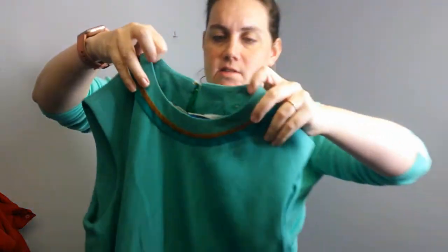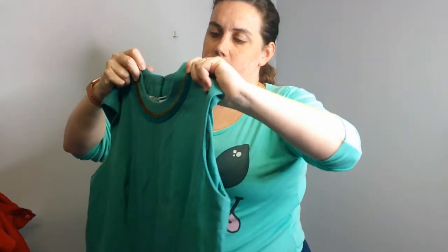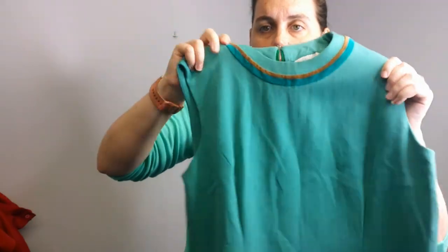So it's a very 60s tag. The zipper is green. It is lined. It's just really well made. It's like a heavy wool. So that's a good holiday dress.